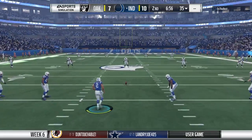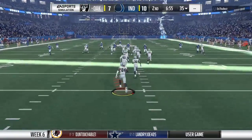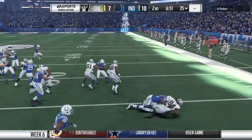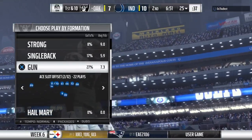Set now to kick this one away, and off it goes. This is fielded at the goal line. Oh, spinning away. And not a bad return here. He gets it out to the 25-yard line. And now Oakland ready to take the field.